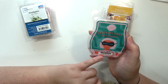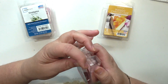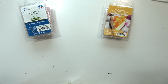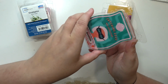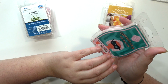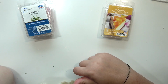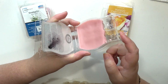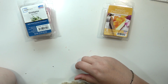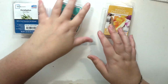I have Scentsy's Catching Z's. I guess that's the collection. Shut Eye is the name of the wax. And I have melted two cubes of this, apparently. Don't remember that, but I do like how this smells. I'm thinking I should probably melt this in my bedroom. Firstly, because I'm down two cubes, but also it smells like it's gonna be pretty light, but also probably pretty good for the bedroom, so I'm gonna do that.